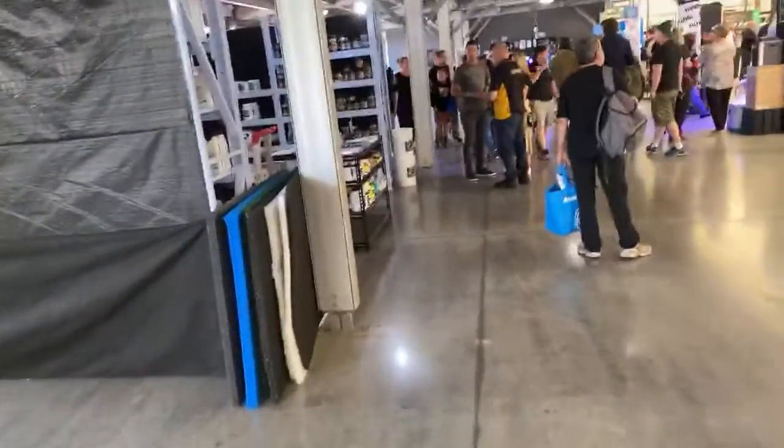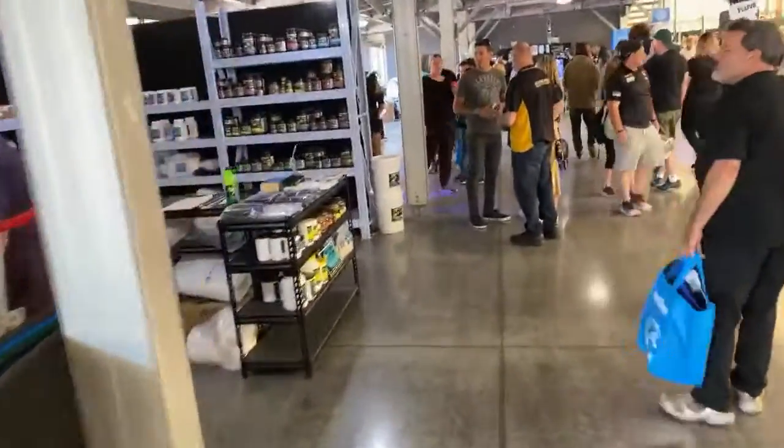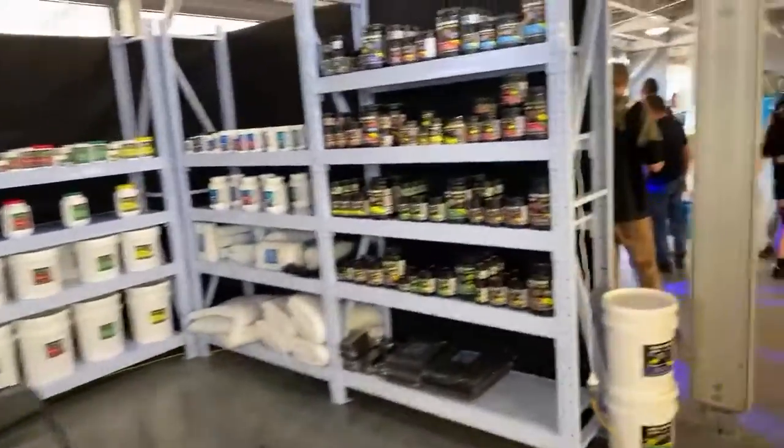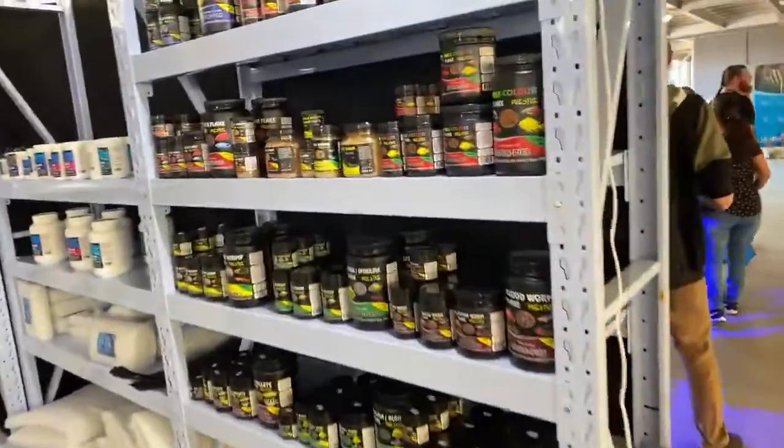My arm is getting tired of holding the camera now that my gimbal's given up the ghost, but we are nearly there. We're just going to swing past the Aquatic's booth here. These guys worked day and night to get there.